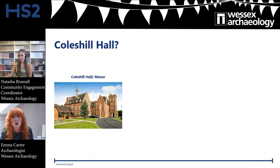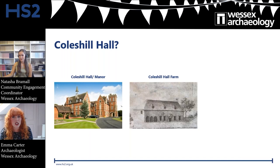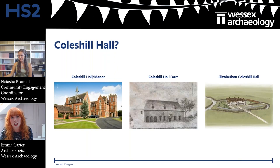But the Victorian Gothic Coleshill Hall that stands on the grounds today is not to be confused with the Coleshill Hall that we're searching for. And our elusive medieval Coleshill Hall is not to be confused further with the Coleshill Hall farm, which stands on the site today. In fact, pinning down the exact type of building which lay within the arms of the moat and its earliest date is rather tricky to define. And as we can see from the image, it's not medieval.